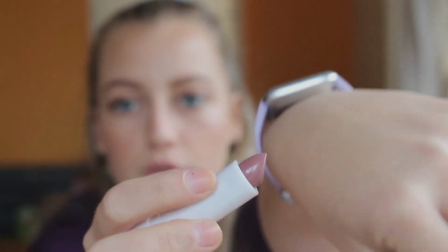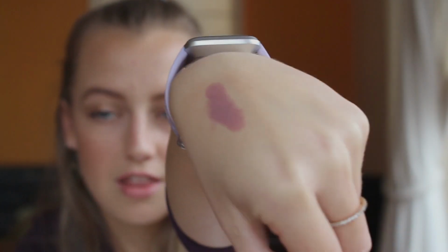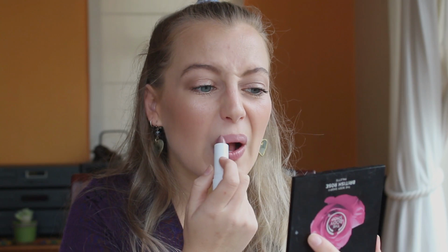Let me swatch it for you. So that's the shade there. Absolutely gorgeous, super creamy, very moisturizing. But I mean the packaging, you can feel that it's cheap. Feels very moisturizing. So let's try this on. Who am I kidding? I've tried this on already. Cara, what are you doing? But I'm trying it on for you guys.